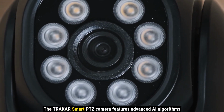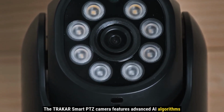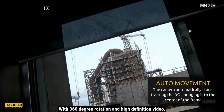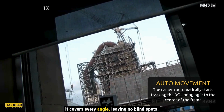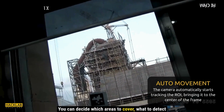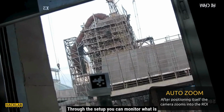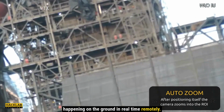The Tracker Smart PTZ camera features advanced AI algorithms that are constantly learning and adapting to new safety challenges. With 360-degree rotation and high-definition video, it covers every angle, leaving no blind spots. You can decide which areas to cover, what to detect in each area through a simple online procedure without ever leaving your seat. Through the setup, you can monitor what is happening on the ground in real time remotely.